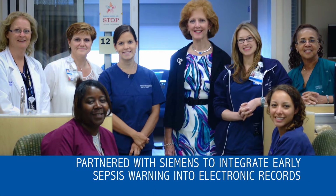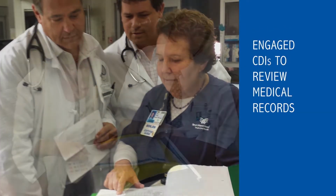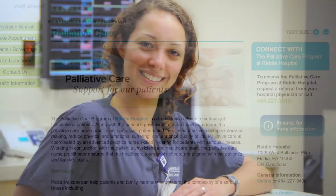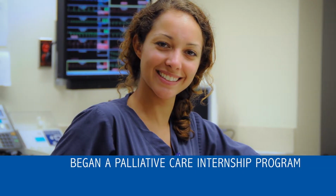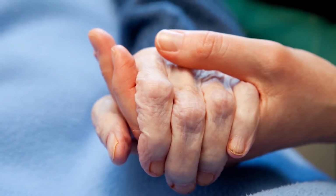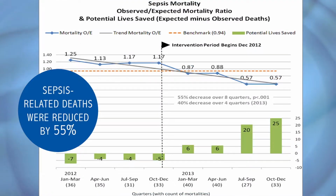Mainline also partnered with Siemens to integrate an early sepsis warning system into electronic medical records. The organization further improved its clinical documentation by engaging clinical documentation improvement specialists to review medical records and support physicians. And, recognizing the need to expand their palliative care services, Mainline began a palliative care internship program. Palliative care and hospice nurses are now at each campus, so patients at the end of life have caregivers focused on their needs.